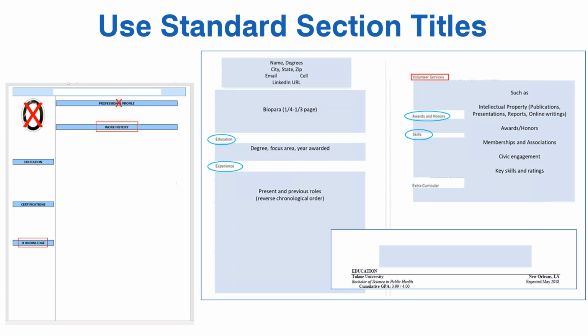I always tell people, don't write professional experience, because number one, it should be all your experience, and that can include volunteer work. And there's a webinar for that too, if you want to know how to count volunteer work. The most helpful you can be is to use common section titles.